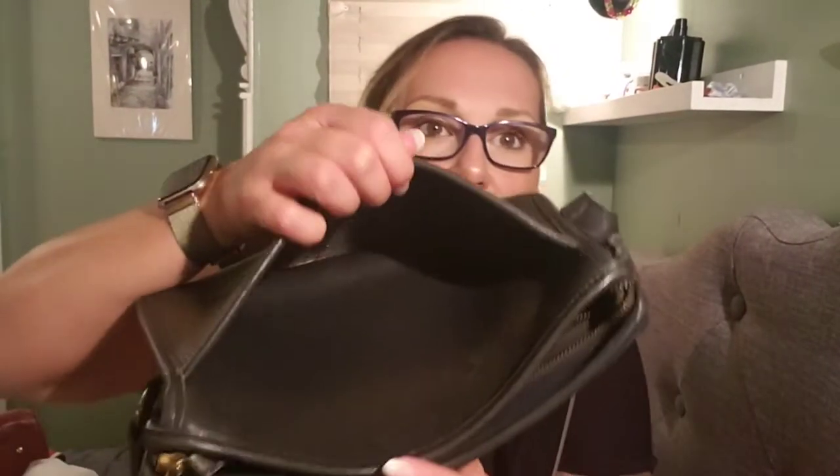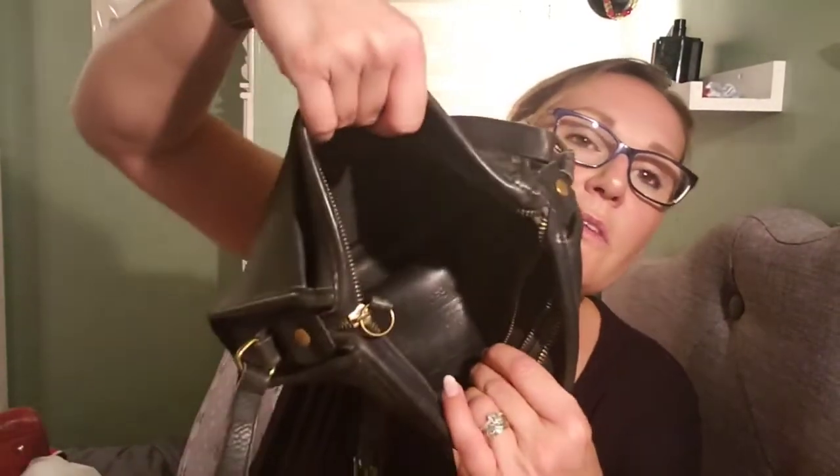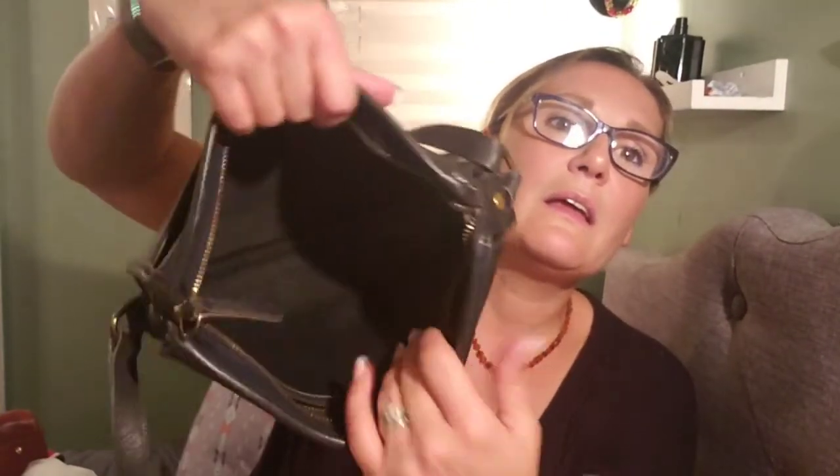So that was an awesome find. There's your front pocket. There's a little dirt in there. And here's the inside.